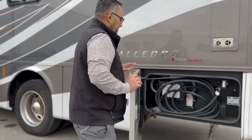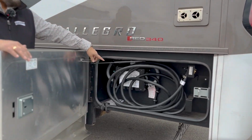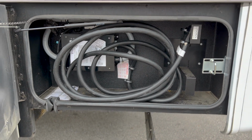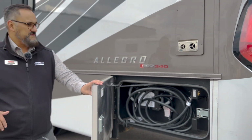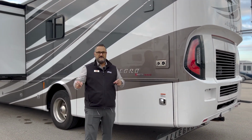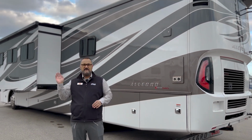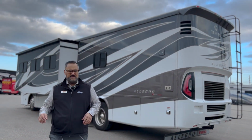You do have your 50 amp cord here. It does have a surge guard protection system, so if you are hooked up to an RV park and it's got bad power, this is going to protect your coach, your electrical system. Now, this is going to be the first of 2 furnaces. So this is going to have multiple ways to heat this coach. If this furnace goes out, you do have another one for backup. So it's just a great way to get your coach heated.